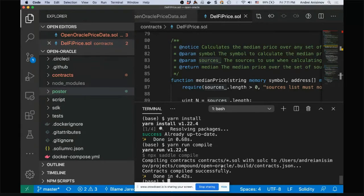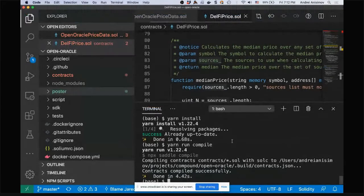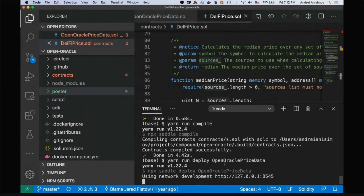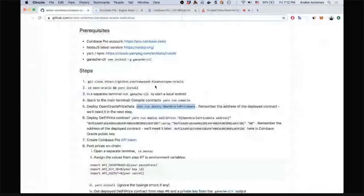Okay, it went successful. Then we're going to deploy our Open Oracle price data contract. This is the contract where the data will actually be stored. Okay, so the contract is deployed, and there is an address here of this contract that we will use later in the next step. So the next step will be to deploy the DeFi price contract.